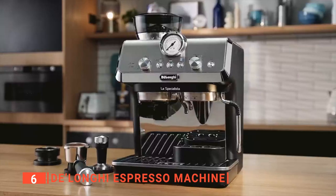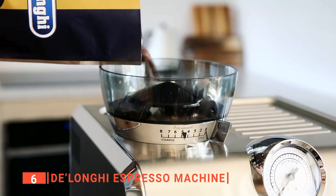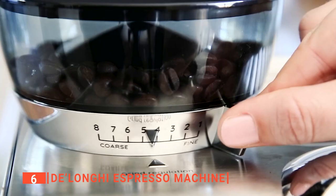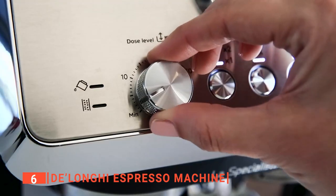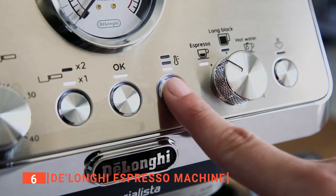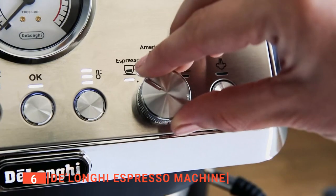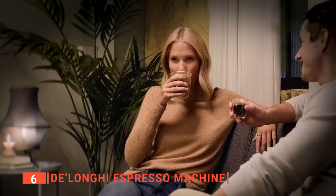Moving on, if you've been looking for an easy way to make delicious coffee but don't have the cash to spare, check out the DeLonghi La Specialista Art Espresso Machine. This unit has an inbuilt grinder with 8 precise settings that ensure optimal single or double dose and grind size. It allows you to activate temperature control and select one of 3 temperature settings to match the water infusion temperature of the beans for optimal flavor extraction.